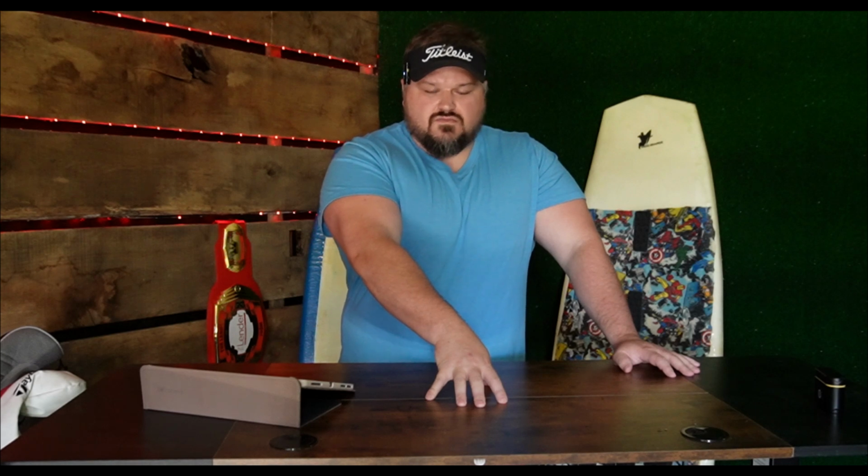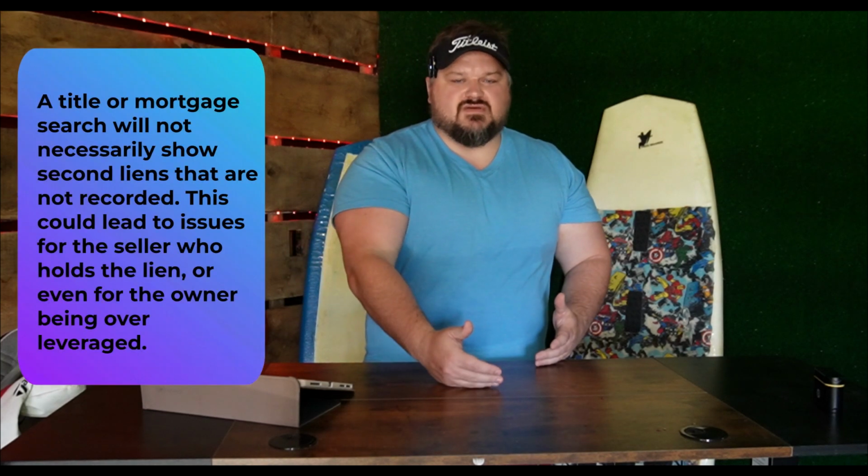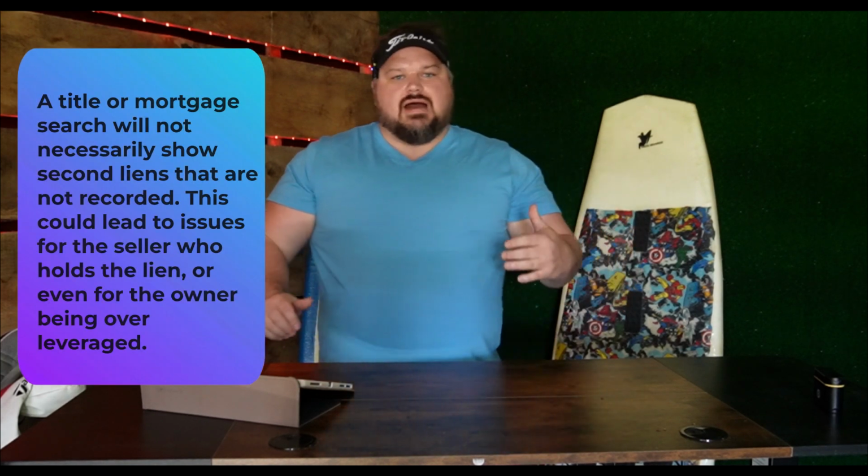Understand, there are a couple of issues with this method. First issue: if you go that route and you don't register that second lien, what's going to happen in a year or two when that person says, hey, I want to refinance? How are you, the seller who has a second note at 25% of the total LTV, going to keep that first person from refinancing? Unless you put a lien on the house, they're not going to know. When a mortgage company pulls up everything, they're not going to see anything on title without it being registered or recorded.